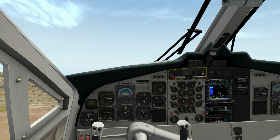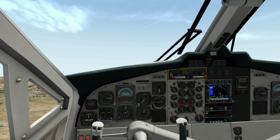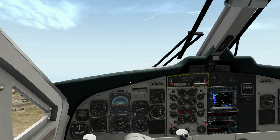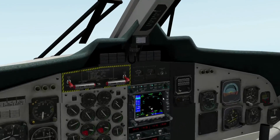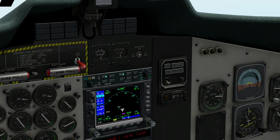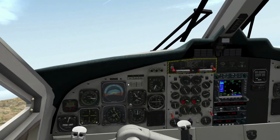Do a bit of hand flying. So we're going to go straight ahead. Then what we can actually do here is go to the autopilot. We'll set our heading and turn this on and put IAS on, and I'll let that go now and see how she goes.